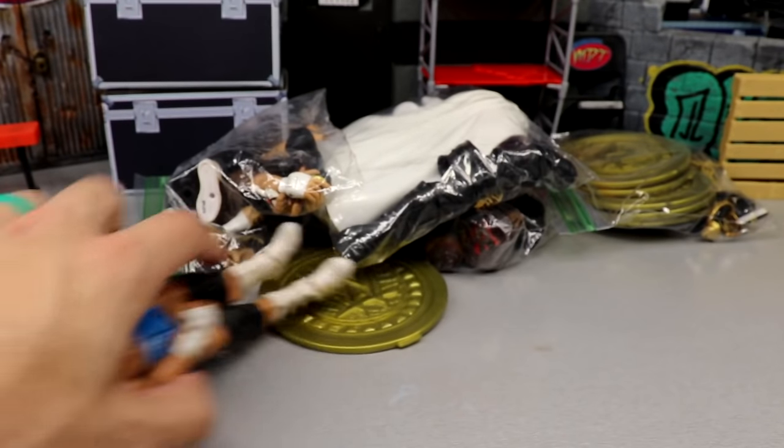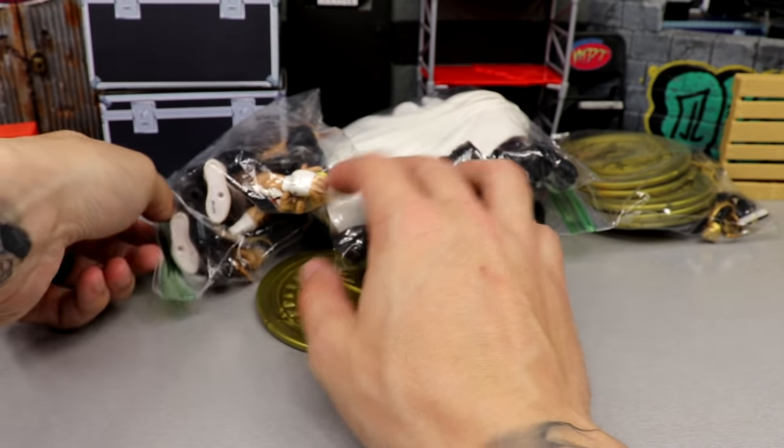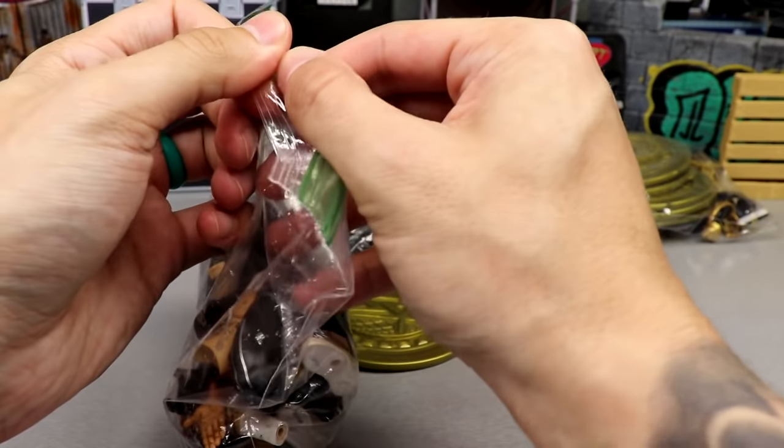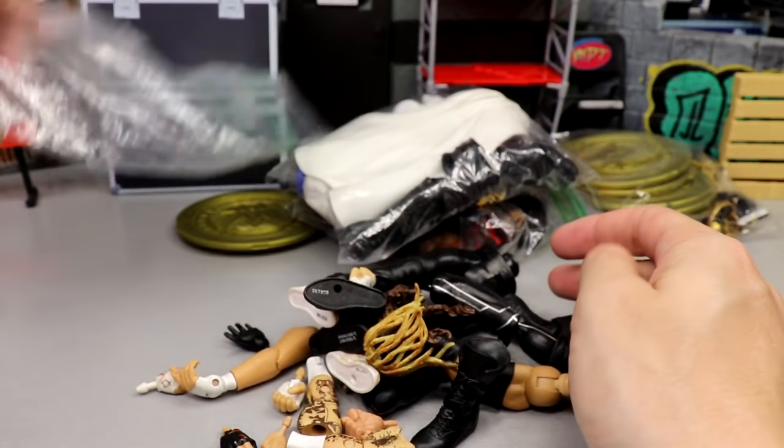So we got all those epic figures. Those were insane, but we also have these bags of accessories. Now, I do want to go through those because that's where a lot of hidden gems are. First up, I guess we can start off with this baggie right here. This has a bunch of hands and heads and arms and all kinds of stuff in here, so I do want to get into this.